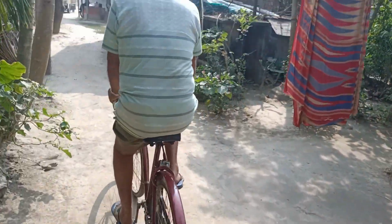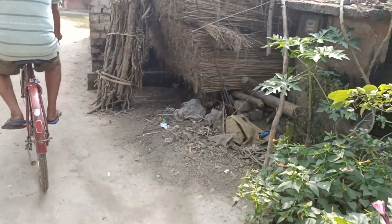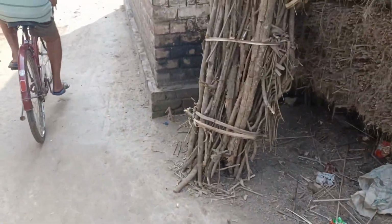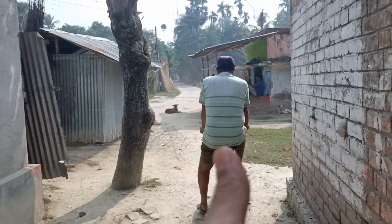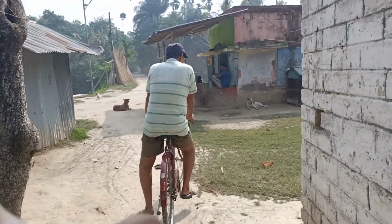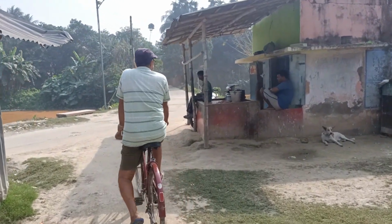So that place is called Kusher Bill, and there actually we have our paddy lands and jute lands, but that's a very far away place. We cannot just walk there. And actually the road, you can see the road is going on the left side, so we can actually also reach those lands using these roads.